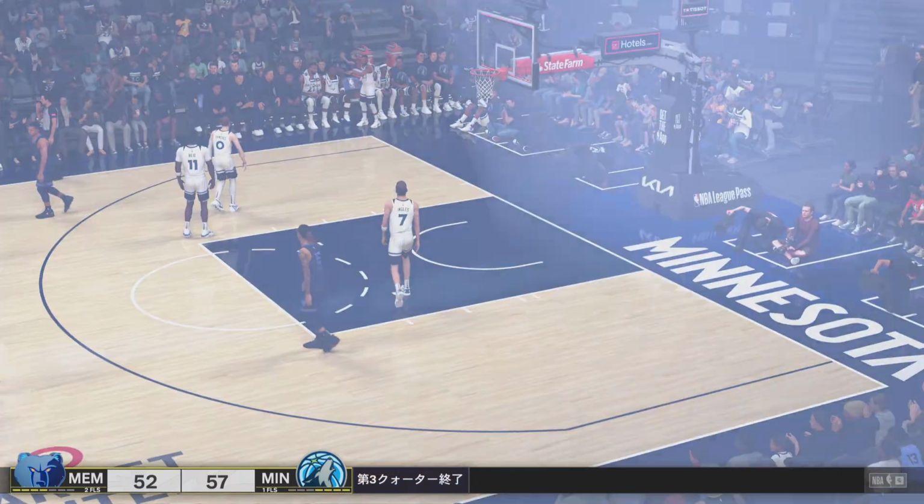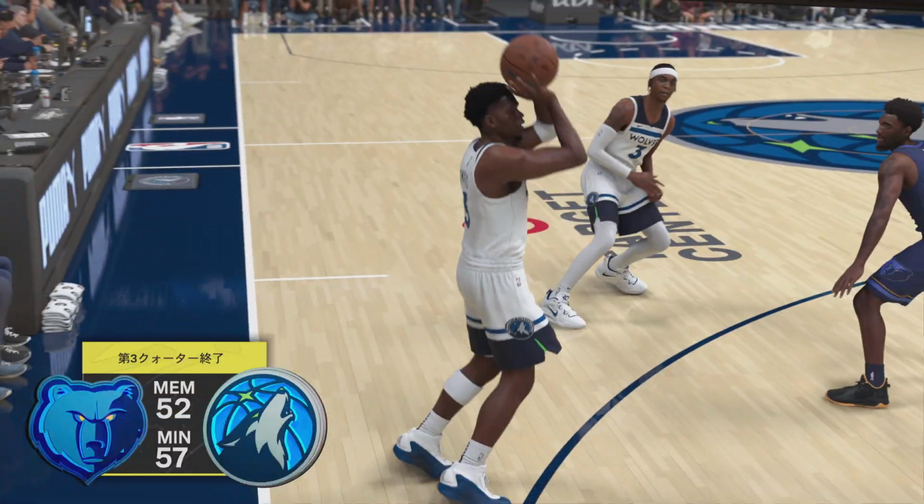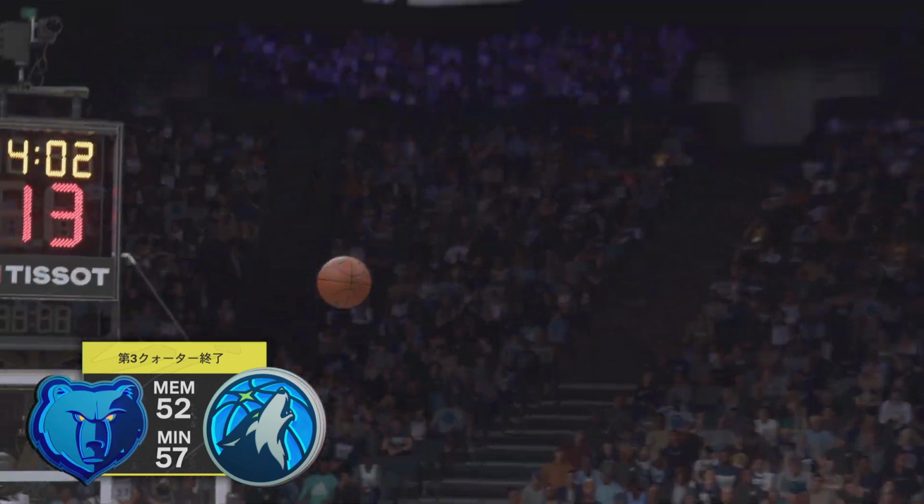Anthony Edwards has been on display for the Minnesota Timberwolves, helping them space the floor. 2 triples in that quarter, 3 for the game. More NBA on 2K Sports right after this.